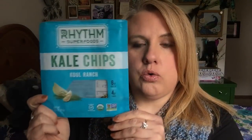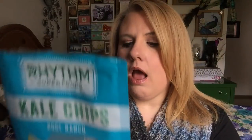I finished these Rhythm Superfoods kale chips in Cool Ranch. I did not like these. I finished them just because they were open. They were in my cupboard. But yeah, I got these at Walmart, and I just didn't like the flavor of the ranch. I'm not really a ranchy person, but they just had plain and ranch, so I thought, let's get the ranch. Why not? What the heck?